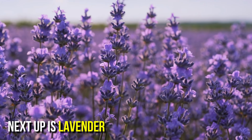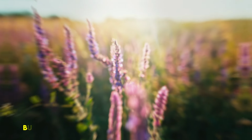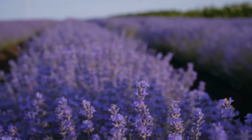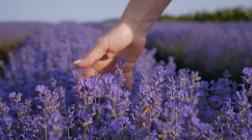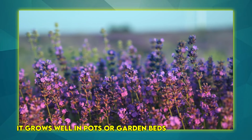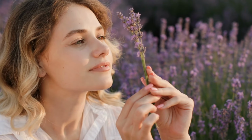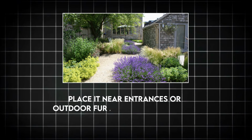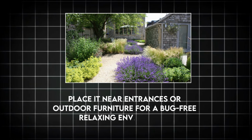Next up is lavender, a favorite for its calming scent. But bugs hate it. Lavender is known to deter moths, fleas, flies, and mosquitoes. It grows well in pots or garden beds and adds beauty to any space with its purple flowers. Place it near entrances or outdoor furniture for a bug-free, relaxing environment.